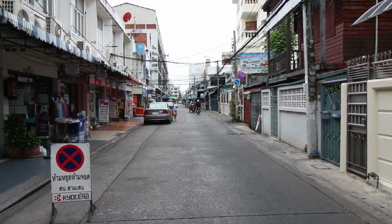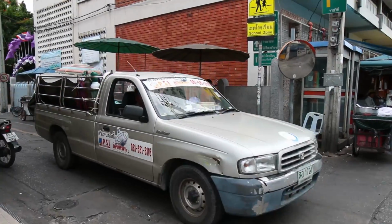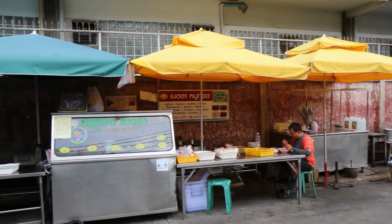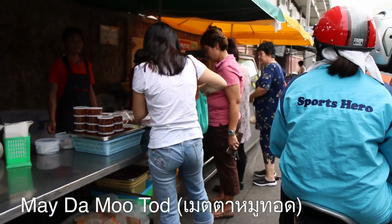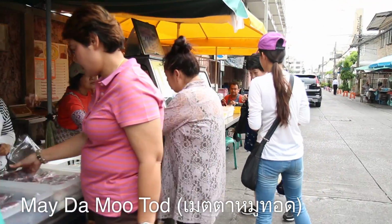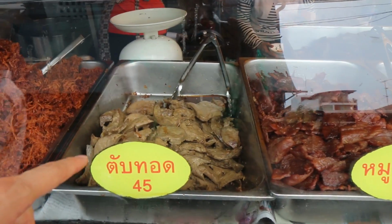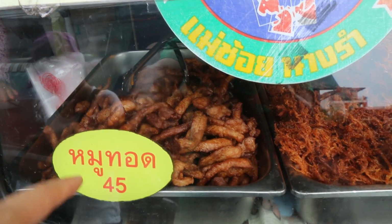Now we are walking down the street, and we're going to a famous place where they have sticky rice and fried pork. And Ying and I actually came here, I think it's probably been 4 or 5 years ago when we came here last. Oh, I can smell that sweet fried pork aroma. Mu wan, which is some kind of sweet pork. This is liver. And then this one is the regular mu tod, which is just the fried pork.